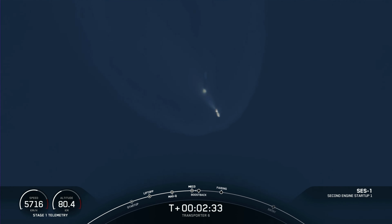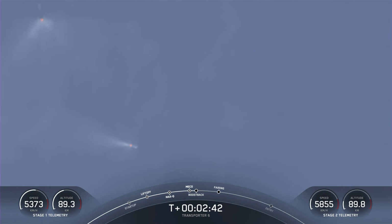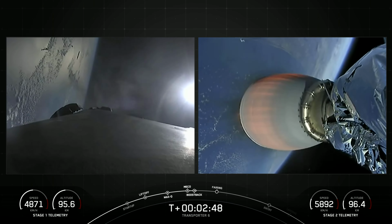MVAC ignition. Stage one boostback startup. So there is those five events. Awesome shots from the ground. You can see the first stage boosting away. That was on the left part of your screen, and the second stage continuing to burn.